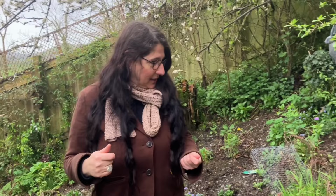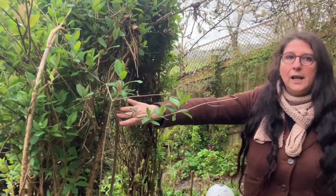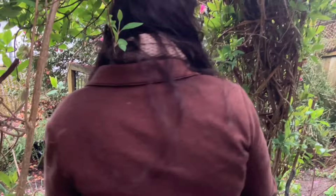And quite sculptural, I think, aren't they? Yeah. So, look at this black form. It's absolutely stunning. And then this is another arch that we made from willow and, as you can see, honeysuckle. In fact, it almost collapses with honeysuckle. And last year I planted two climbing roses on here, which I won't talk to you much about now. I'll wait till they're in flower because they are absolutely lovely.